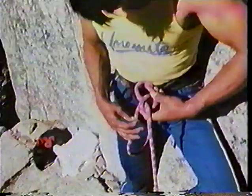Only the essential equipment is carried. Carabiners, nuts, and friends are attached to the leader's seatbelt. These will only be used for protection, not for climbing. The climber is connected to the rope with a figure eight knot.